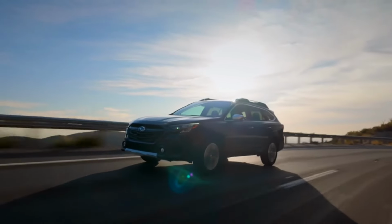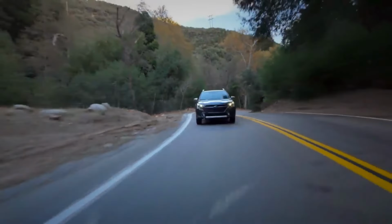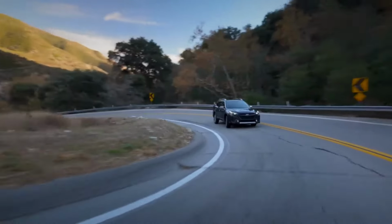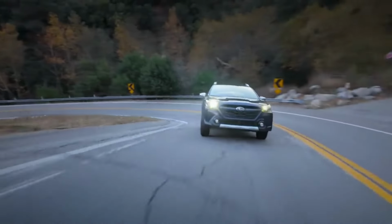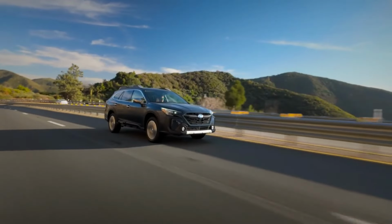On the road, the Outback delivers a smooth and composed ride. The suspension absorbs bumps well, making for a comfortable drive even on rough terrain. The higher ground clearance compared to most wagons and crossovers allows the Outback to handle off-road conditions with ease.